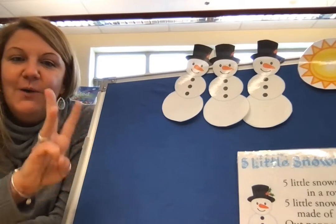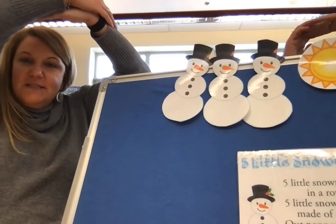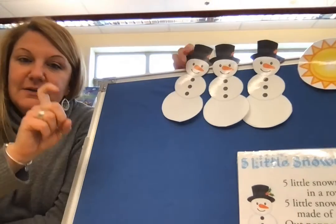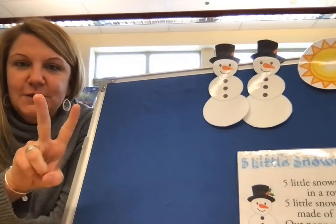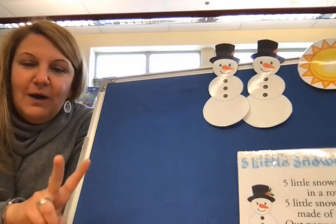3 little snowmen all in a row. 3 little snowmen all made of snow. Out popped the sun and it shone all day. One little snowman melted away. How many left? 2 little snowmen all in a row.